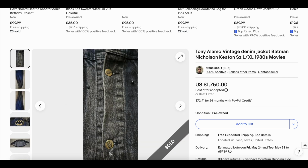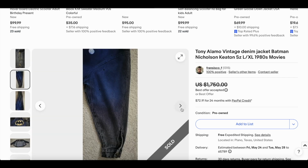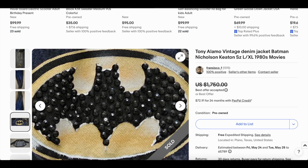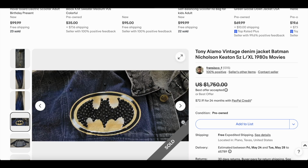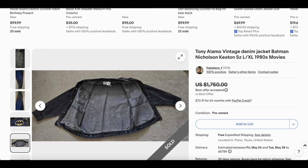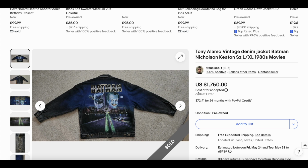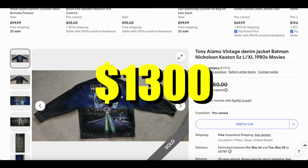You can see the Alamo buttons there. I guess they manufacture their own denim jackets. I'll have to do more research. Yeah, it looks like plastic that they put underneath, like a heat transfer type thing. There is the interior label. Yeah, if you came across one of these, you would definitely have some value in your hands. I imagine there are some designs that do go way harder and are way more expensive. But this one right here, for the Batman, went for $1,300, so not too bad, not too shabby in itself.